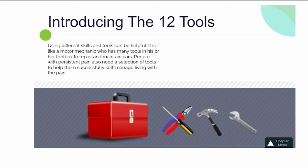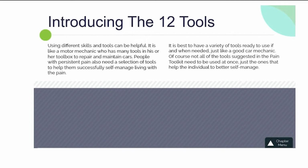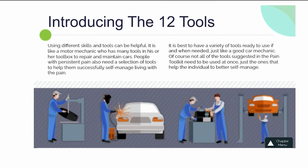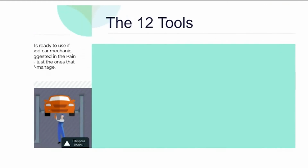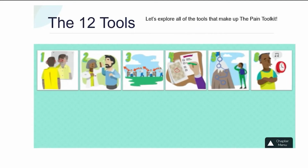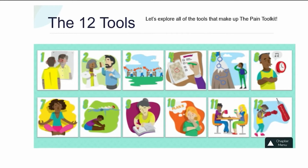People with persistent pain need a selection of tools to help them successfully self-manage living with the pain. It is best to have a variety of tools ready to use if and when needed, just like a good car mechanic. Of course, not all of the tools suggested in the Pain ToolKit need to be used at once, just the ones that help the individual to better self-manage. Self-managing persistent pain is not as hard as you may think, so let's get started and explore each of the tools that make up the Pain ToolKit together.